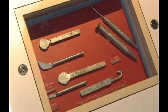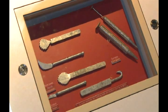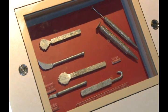What we have in this display are reproductions of surgical items that were used, or invented, I should say, by Al-Sahrawi, a very famous, very accomplished surgeon at the time. And you can see for yourself the scalpel right there, which looks very similar to the scalpels that we still use today. So it was a major innovation in the medical world, and one that obviously we all can appreciate. The exhibition is sparking considerable interest.